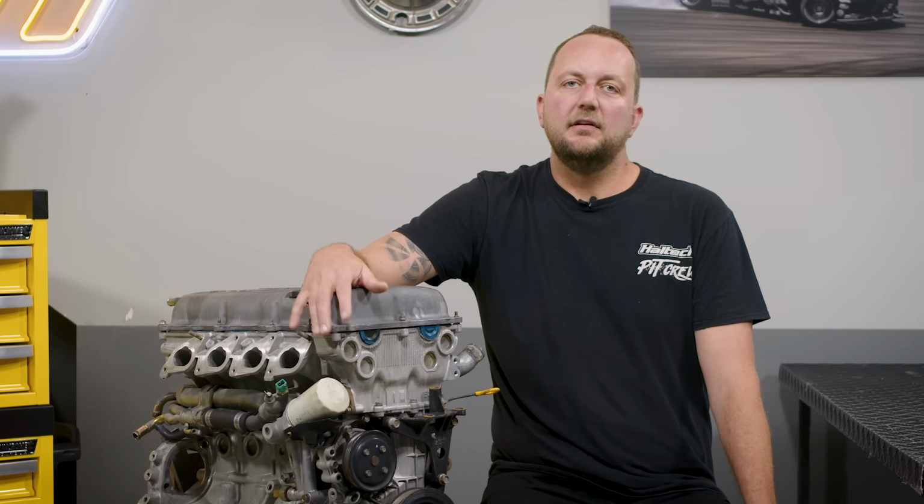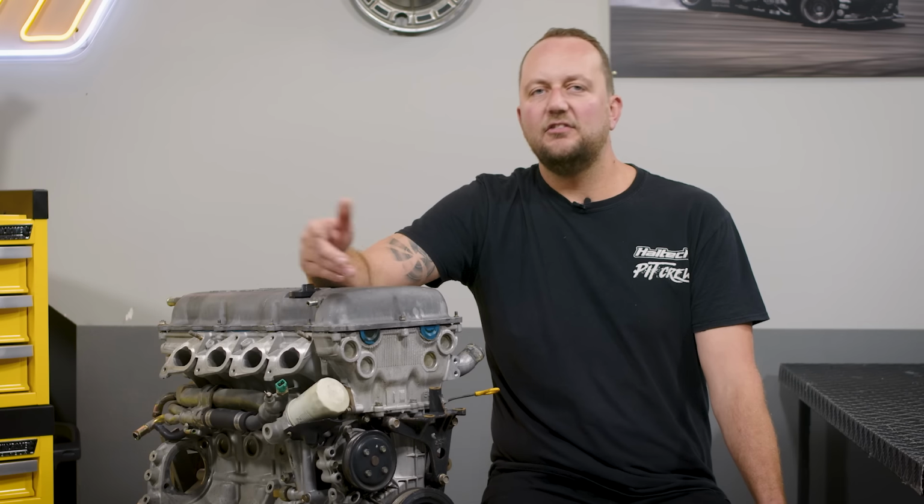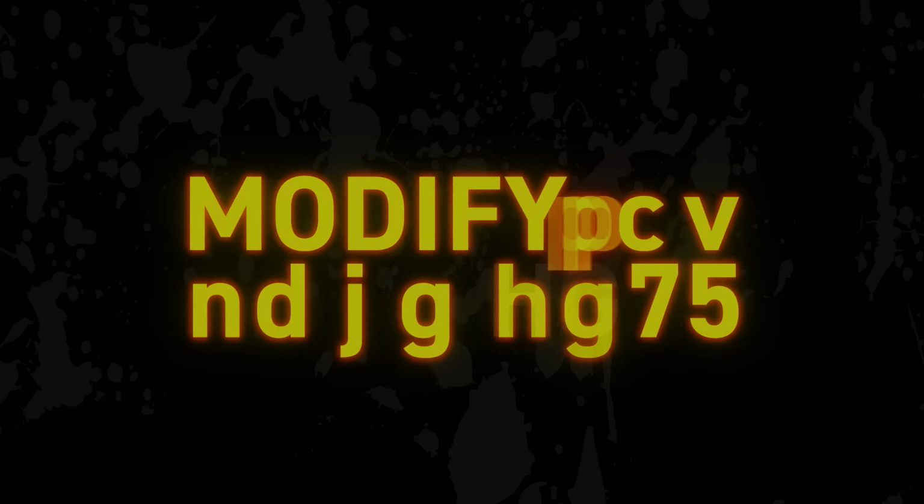Like any engine that's starting to get a bit long in the tooth, it also wouldn't hurt to take a look around the injectors and ignition system if you're planning on using any of the original stuff.